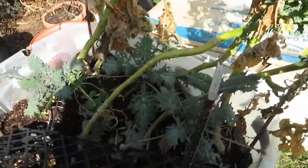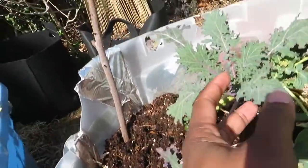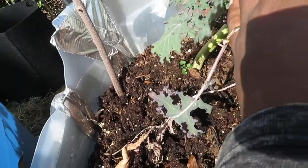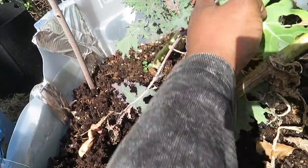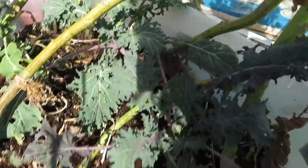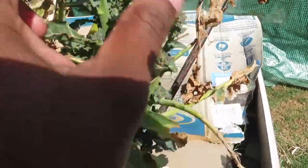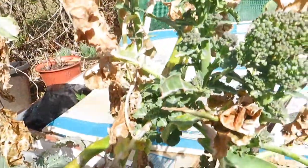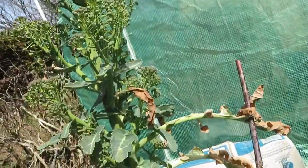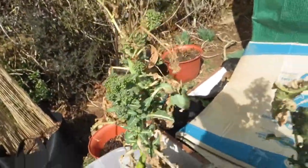Okay, over here we have dinosaur kale, which also came back, which is doing really good. But this is like a broccoli here, so we have a few dinosaur kales that have returned. Even the broccoli, I have some broccoli that I'm going to pick. I'm going to steam them. I'm going to leave the top one so that it can go to flower. But I'm going to pick all these little side shoots.